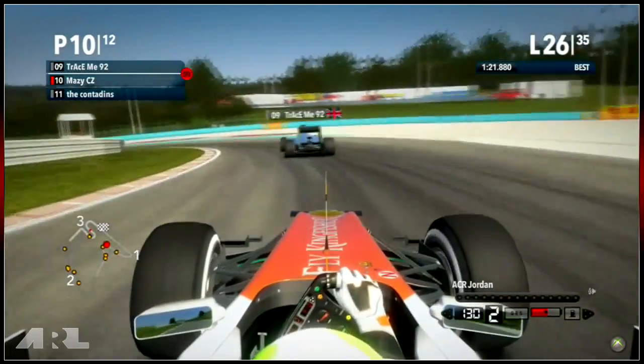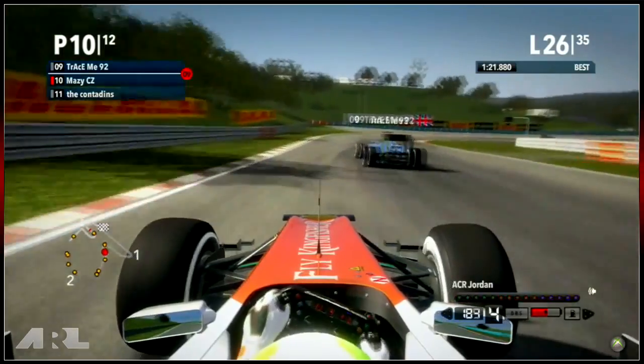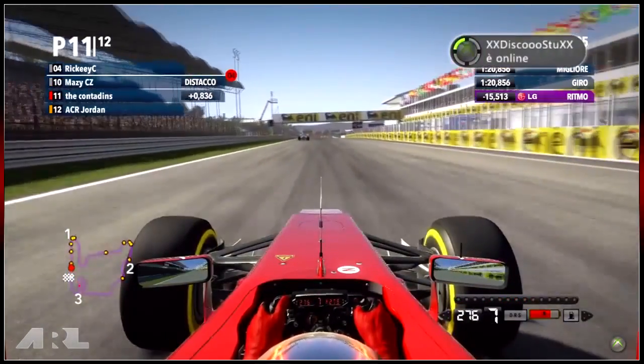And that just shows you just how bumpy this Hungarian circuit is. I'm pretty sure I saw the rear of Trace Me's car literally bounce on one of the huge bumps here, and the rear of the car came clean off the ground. That was absolutely incredible. You don't see that in F1 every day.